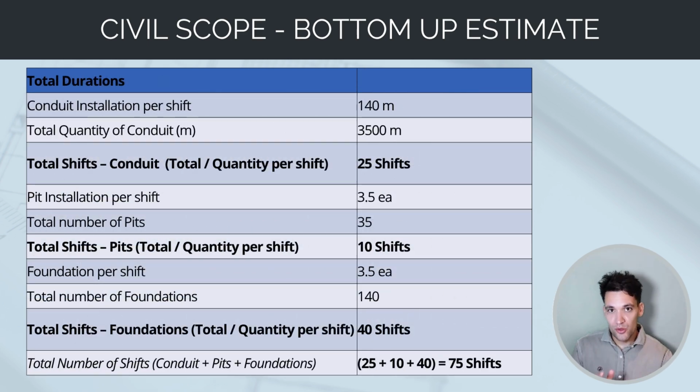Now, we also know the total volumes of work. So based on the total volumes of work, we can come up with a total number of shifts. So we've got 25 shifts for the conduit installation based on 140 meters per shift, 40 shifts for the foundations, and 10 shifts for the pit. This is just based on the total quantity of pits and foundations. And this gives us a total number of shifts for all these tasks. So we need 75 shifts of work to complete the civil works in Zone A.